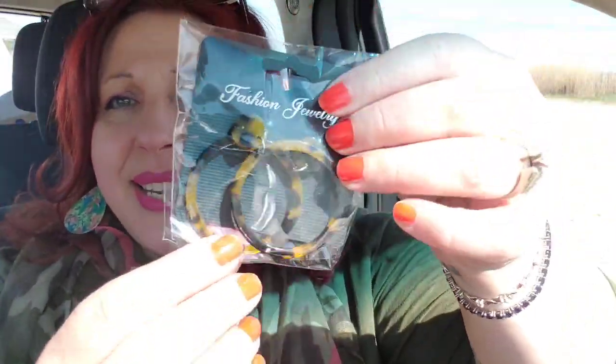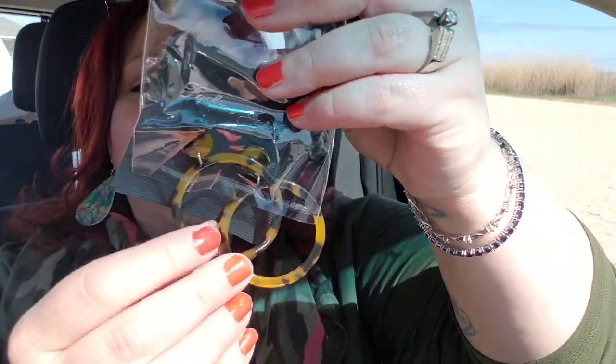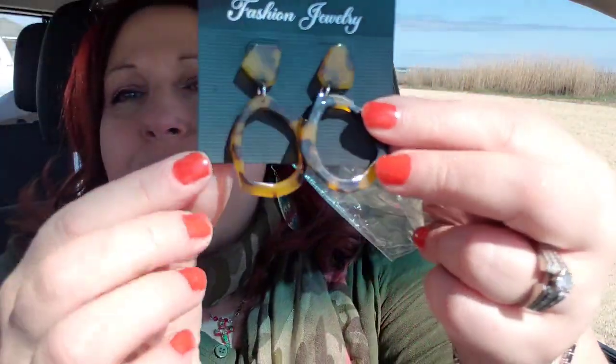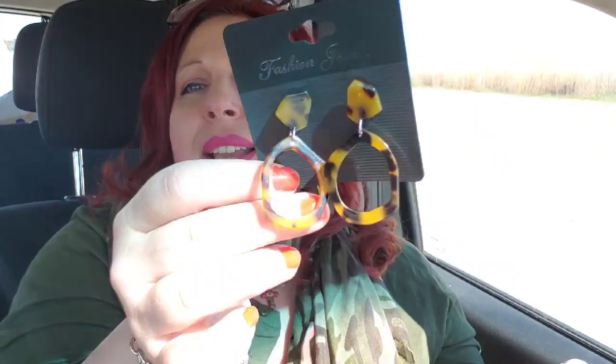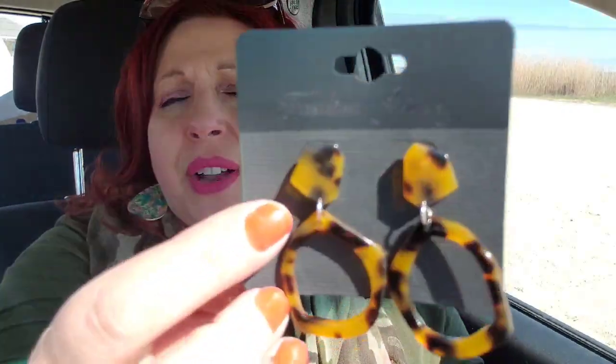I'm so happy. And I did get the white ones, but these are in tortoise shell. These are the ones that I might keep. I absolutely love them. They're so pretty. Really, really pretty. Also tortoiseshell, but they have a lot of depth and shape. They're just unique and kind of cool. They're very cool. I don't know if you guys can see them, but they're very cool.